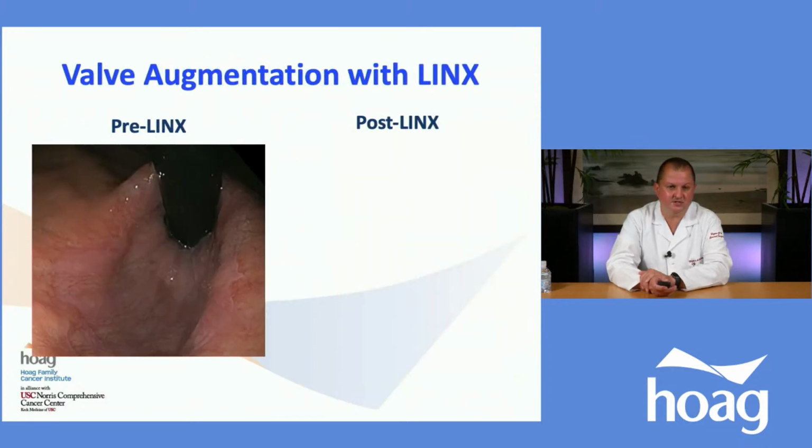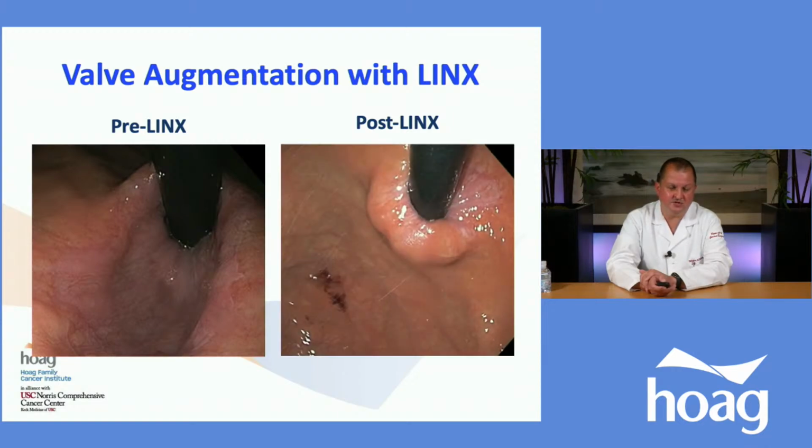So here's a picture. This is showing a patient who I operated on. This is an endoscopic view of the valve. The patient had a hiatal hernia which has been fixed. The LINX is actually in place, just has not been closed, so the bracelet has not been formed. And here's a picture showing that.